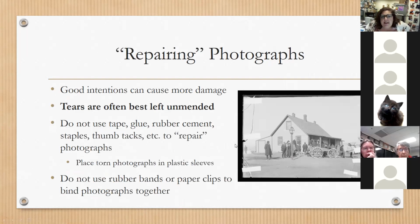Do not attempt to repair photographs yourself. Even the best intentions can cause more damage. Tears are often best left unmended.